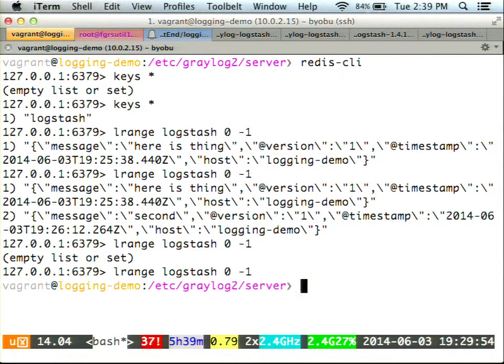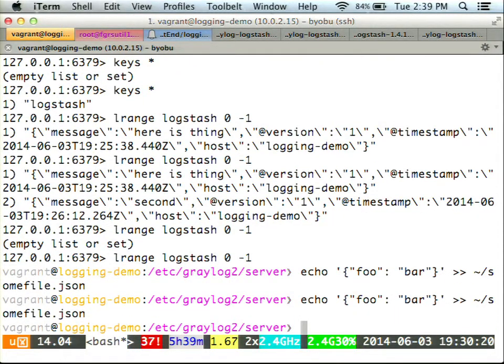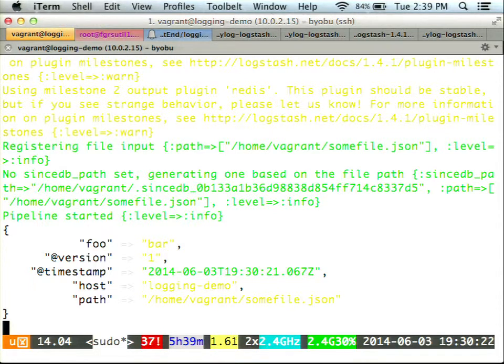So now, if I echo foo, oh, it's got to be valid JSON, foo, bar, into some file.json. There you go. Foo was set to bar. It is parsing that JSON, passing it through, putting it out the other side.